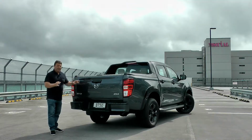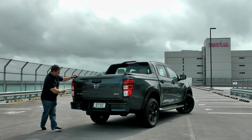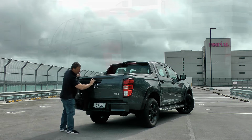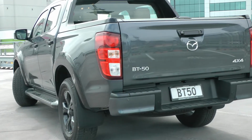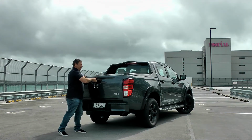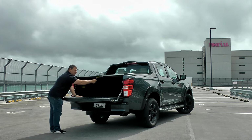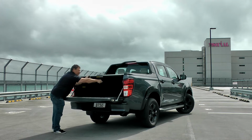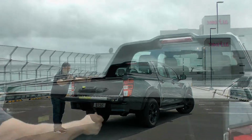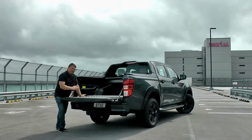Okay, admittedly, there's not that much that's gone on around the rear here. You've got LED tail lights, you've got a blackened handle here, your 4x4 badge, your BT-50 badge, and also this very heavy tailgate opens up to this retractable. Look at that, opens up really well. Speaking of things that are retractable, Matthew's inside and he'll show you what's going on in there.